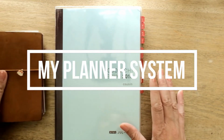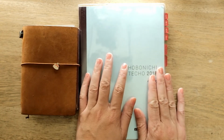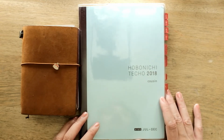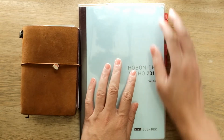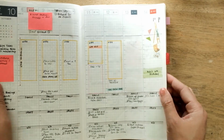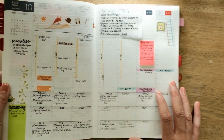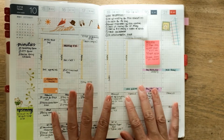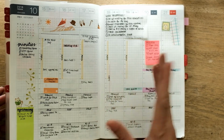So as you know, I have the Hobonichi TEcho, which I've been using for about 6 months now, and I'll continue to use until I migrate into the Jibun TEcho. But this is my planner, and in my planner is pretty much everything that I need to know in a week at a glance. So this lives pretty much in my backpack and in my desk, but it's difficult to carry this anywhere else outside of those settings.